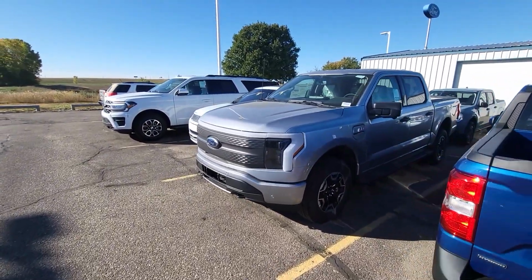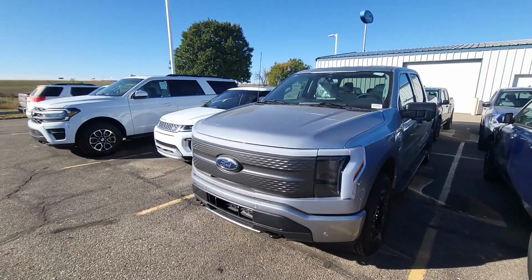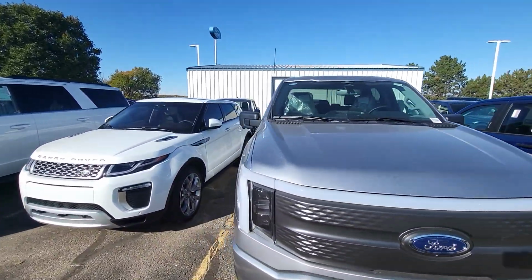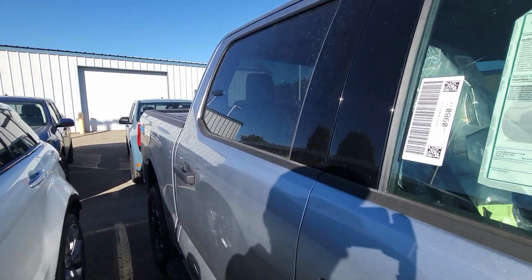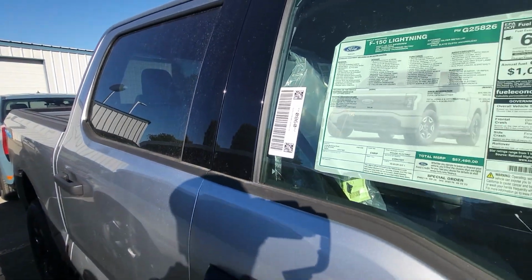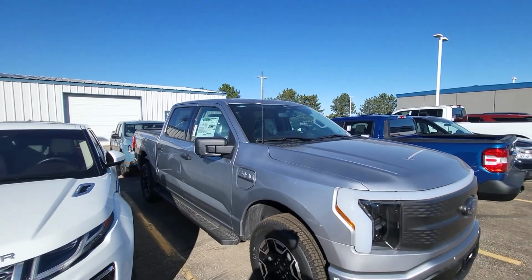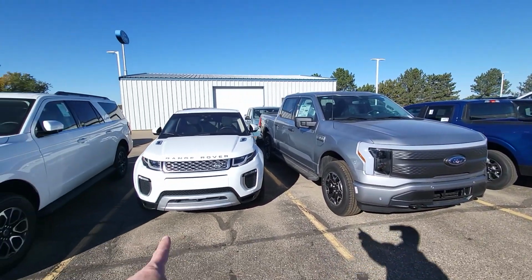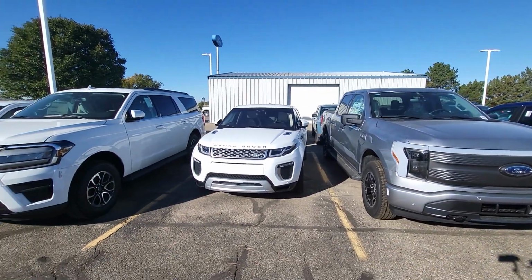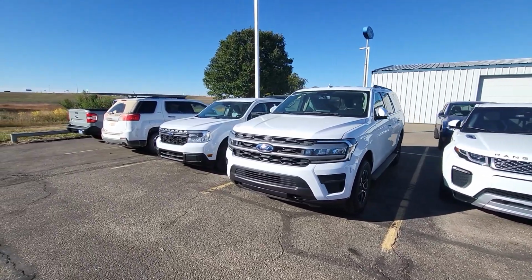F-150 Lightning came in, and this is one of Bill's customers. Of course, a sold one that's been waiting for a little while. Let's see what that order number is on this one. I think this is in that iconic silver. D1 or B12R. B is for Bill Rogge. BR12 is in the middle. So there you go. There's a used Range Rover that's going to end up on our luxury lot soon. Expedition that is for stock XLT.